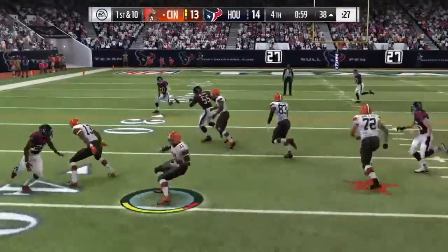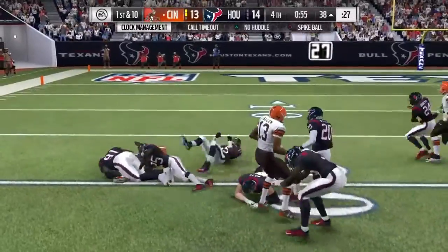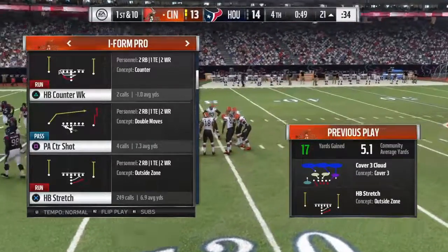They run with LT. And he's going to get this down near the 20-yard line. They'll get 17 yards there. And the Browns are going to have a first down.